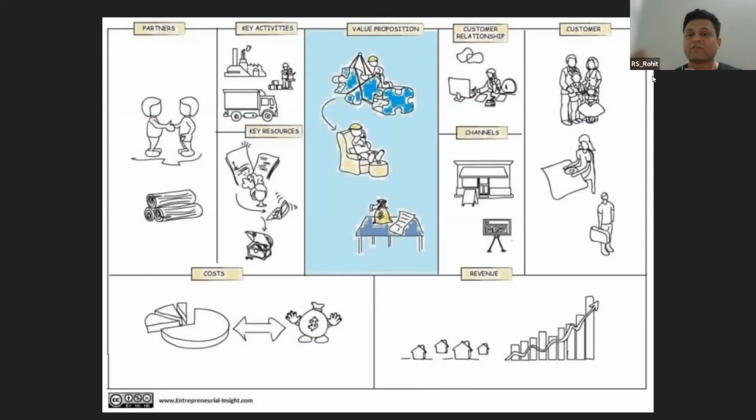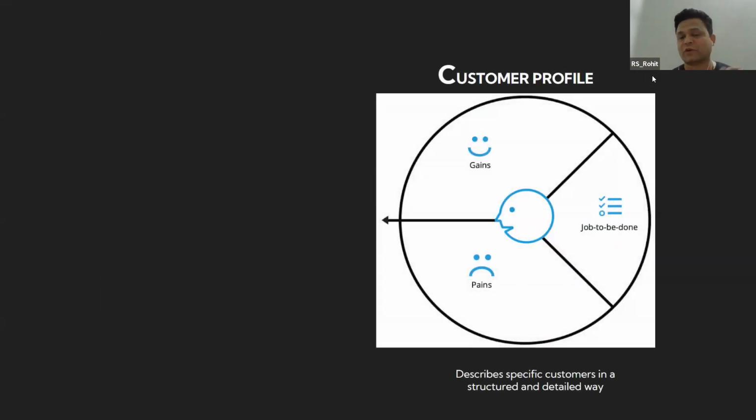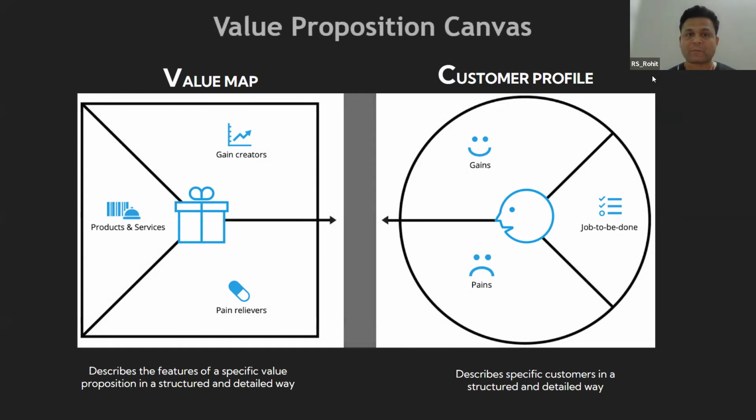So everything revolves around the customer, but the value that you're bringing to them. So that's the value proposition. So if you have a customer profile, you know what are the pains, gains, and the job that they need to do. And with your value map, what are your pain relievers, gain creators, and how exactly your products and services will create that value. That is the value proposition that you create for your customers.